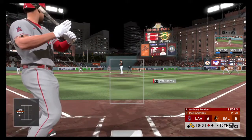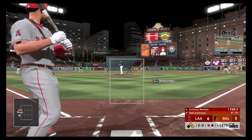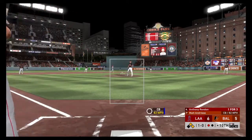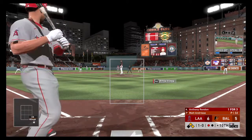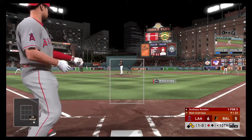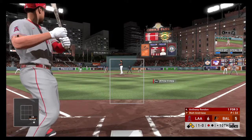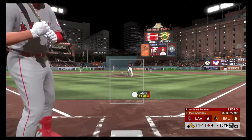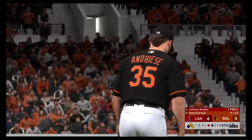Stepping in, Anthony Rendon. He's got a hit in 3 at-bats to this point. Here's the first pitch to him. Ball. Ooh, he's really in trouble, and it's just getting worse and worse. This guy needs to find the strike zone in the worst way. 1-0 to Rendon. Good fastball down around the knees there, taken for a strike.